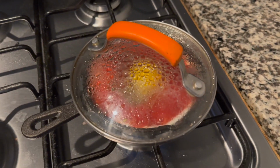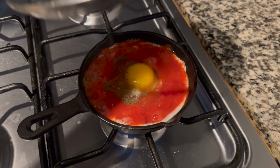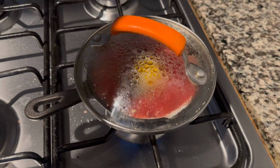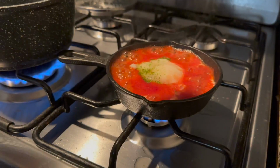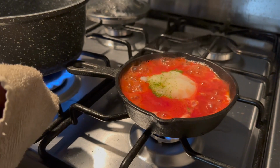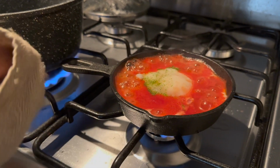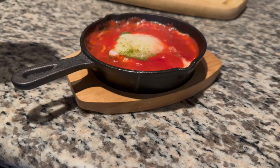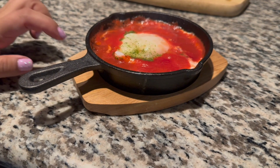But that's how it looks. I do that because then it can poach more, or a lot faster. Alright guys, so this is how it looks now. I'm gonna put it in the plate that I have for it, so give me a second. Alright guys, so I have it in this plate right here.